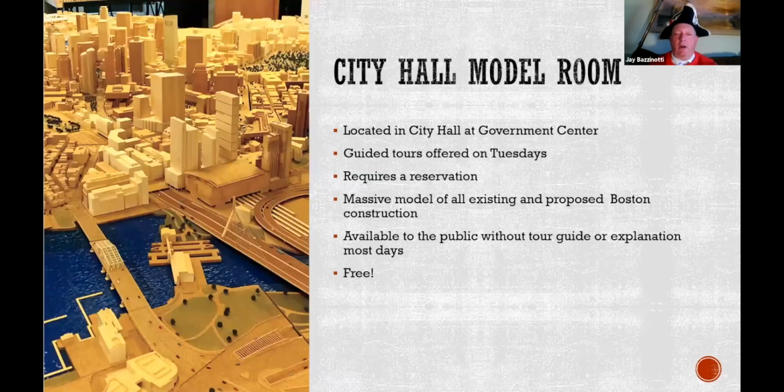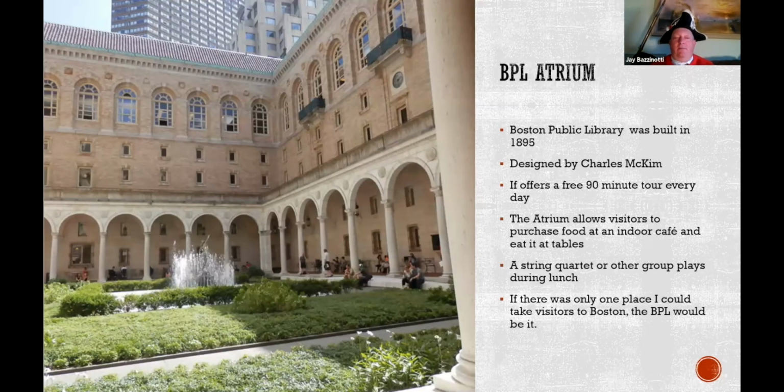Oop, I went the wrong way. I'm sorry. The Boston Public Library. When I bring people around, one of the places I love to take them is to the Boston Public Library. The atrium is the thing that I'm showing here. This library was built in 1895 by the firm of McKim, Mead and White. It is an absolutely incredible structure. In the center of the city, it has this bucolic little courtyard where you can get food from the indoor cafe and then sit outside and eat it. There's a quartet that plays music while you eat. It is so nice. It is so well worth doing.